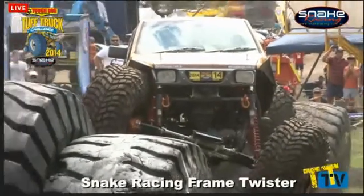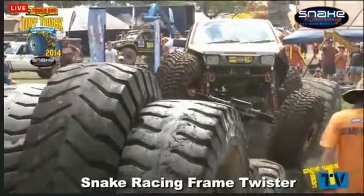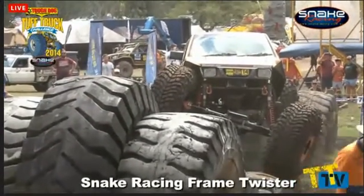It looks like the bonnet and grill are all one piece. They're all pressed out of the same sheet. Awesome. It's a very good little rig.